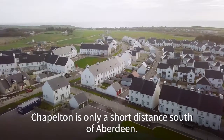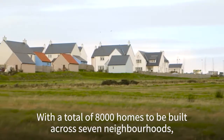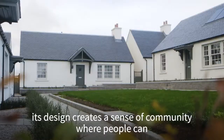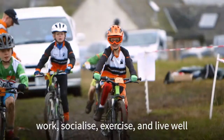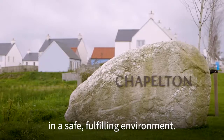Chapelton is only a short distance south of Aberdeen. With a total of 8,000 homes to be built across 7 neighbourhoods, its design creates a sense of community where people can work, socialise, exercise and live well in a safe, fulfilling environment.